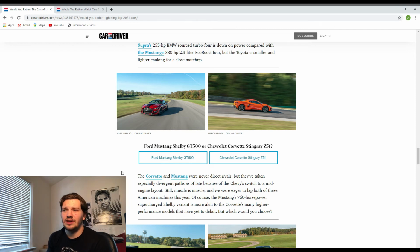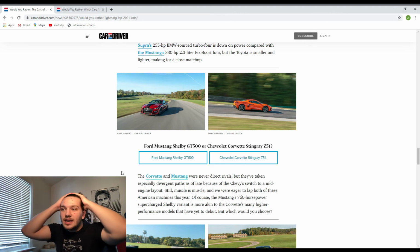Obviously it does have, I believe, a dual clutch or a triple clutch automatic transmission, which personally, I'd rather have them at least have a manual transmission option. But I mean, this car is an absolute Hellcat killer. It's faster than the C8s in a quarter mile. I've seen plenty of videos of people pitting the GT500s against the C8s.